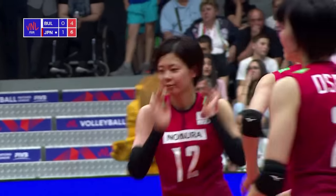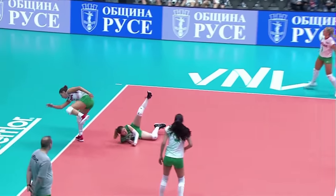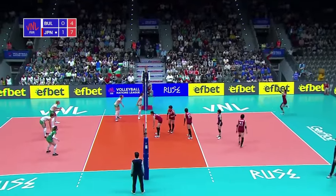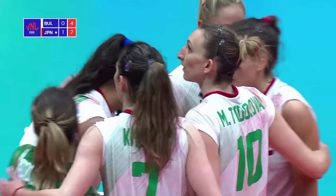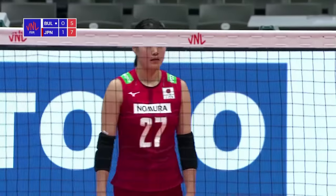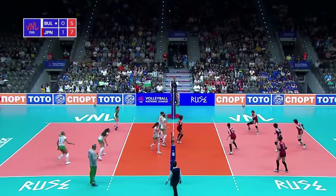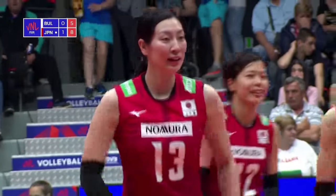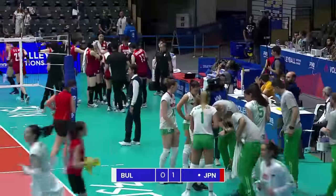Backcourt by it from Japan. Terrific timing on the leap off the two-footed plant. Oh, wonderful placement on that spike. What hitting on the runaround. Okamura with the kill to move to 4 points in the game. At the technical timeout, it is Japan who lead by three in this second set.